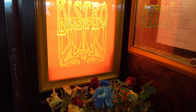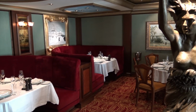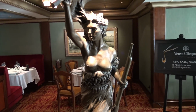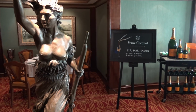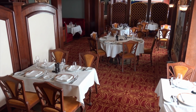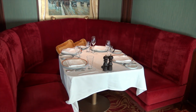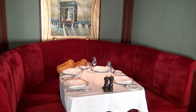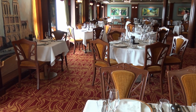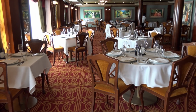And right next door is Le Bistro, French food. Yum! This is one of the many specialty restaurants on the Jewel. It's cozy and romantic. We were lucky enough to get one of these luxurious booths, which for our 6-year-old son doubles as a trampoline. Ah yes, very romantic. But yeah, it's nice here and very French.